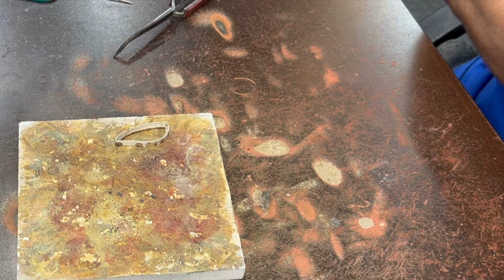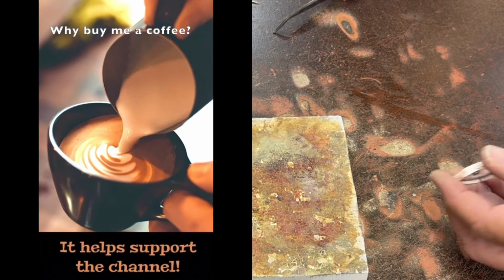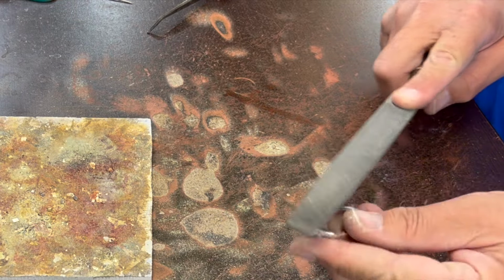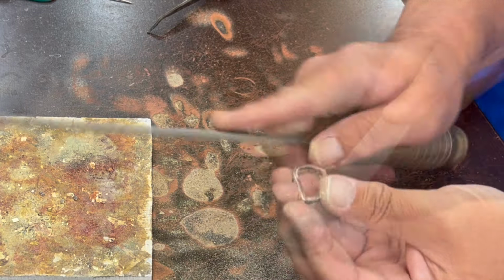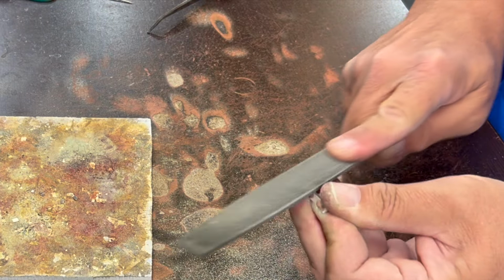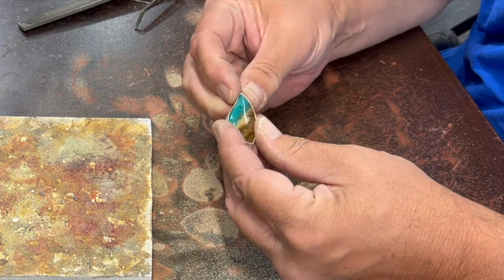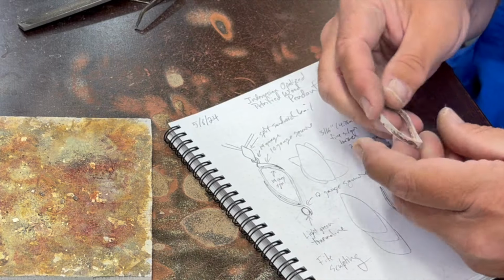I think we got it to go all the way around, but let's double check. So I'm just going to file this bottom flat. I think that'll work. Need to start thinking about our little decorations here.